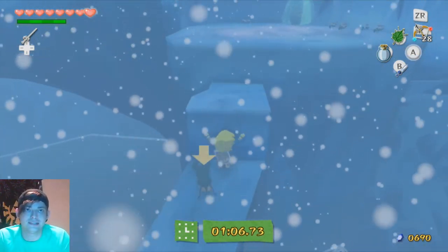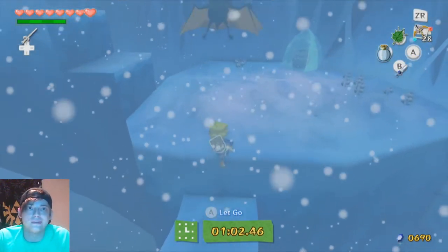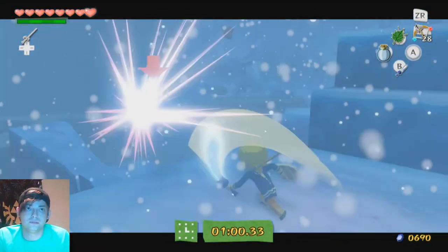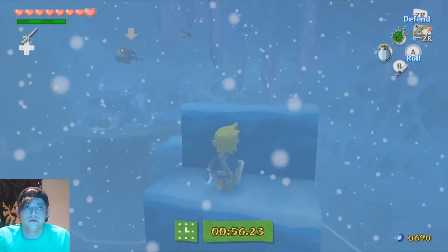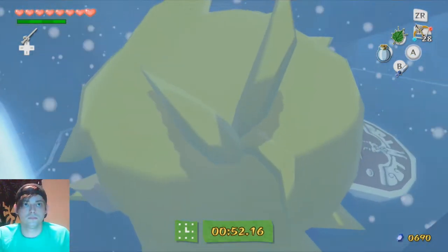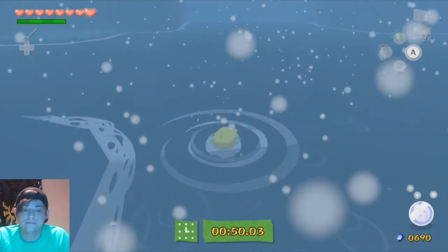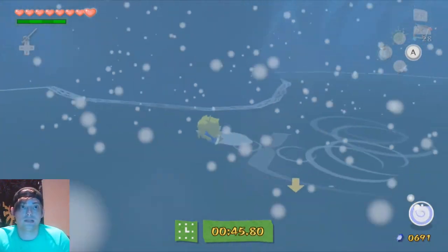This thing, it's just so hard to stay on here, especially with these bats trying to hit you. Yeah, that's the point, but I don't know why, oh, come on, dude. They're everywhere. Nope, and then that happened. Really don't like these bats.